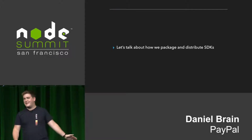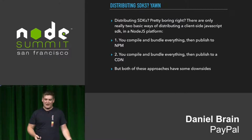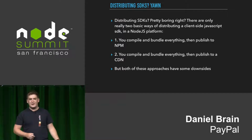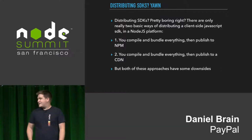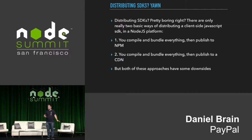Today, I want to talk about how we take those SDKs and package them up and distribute them and actually serve them up, which, on the face of it, doesn't sound like an interesting topic. I mean, when you think about it, there are really two basic ways you can do that, which we've been doing for a few years now. You can either take that SDK and compile it with Babel and Webpack it up and serve it up as an NPM module, which anyone can install, or you can take it, Webpack it, compile it with Babel, and put it on a CDN. And we've been doing both of those with some relative success for a few years, but I just wanted to talk about quickly what the downsides of these are and why we're actually thinking about moving away from both of these approaches.